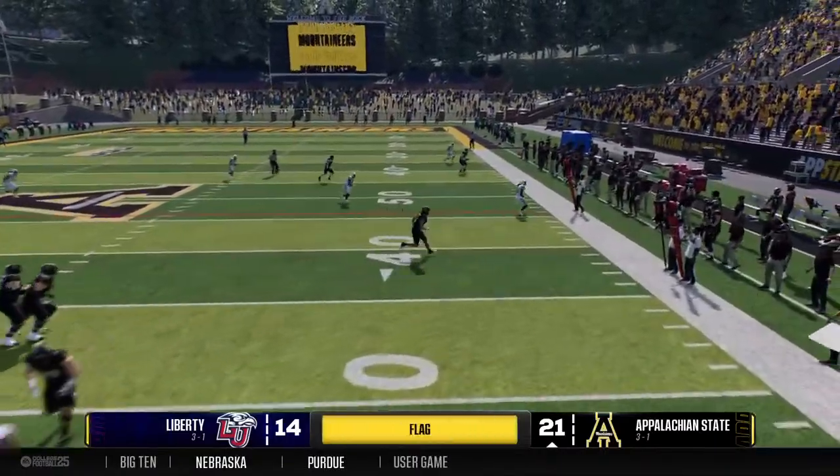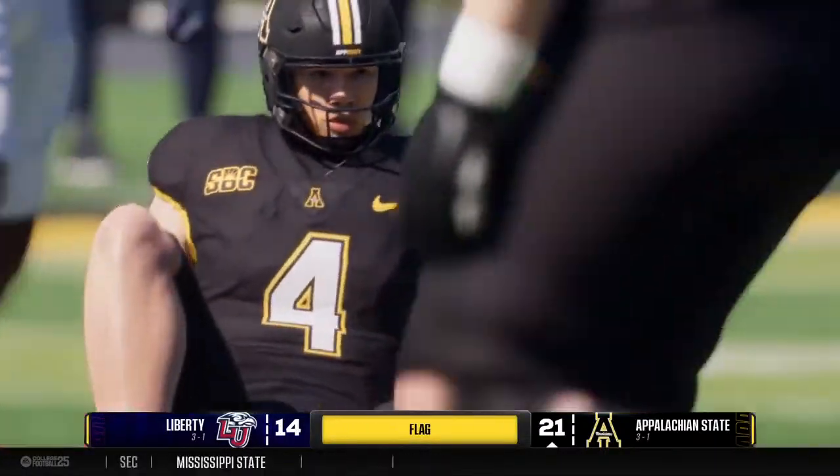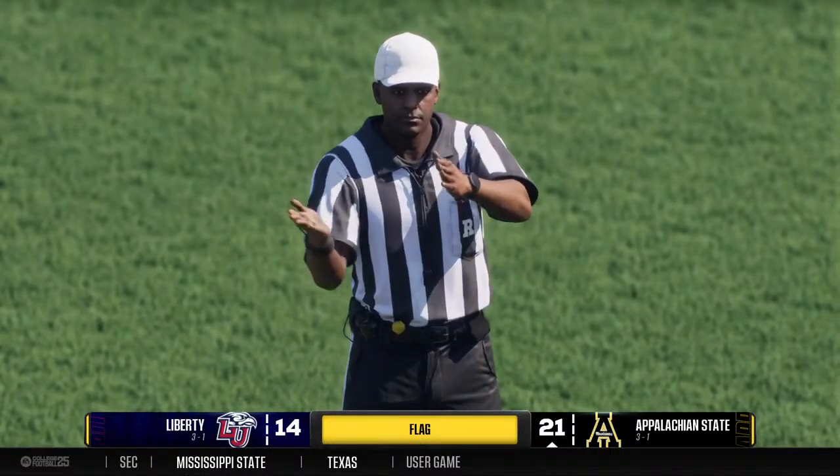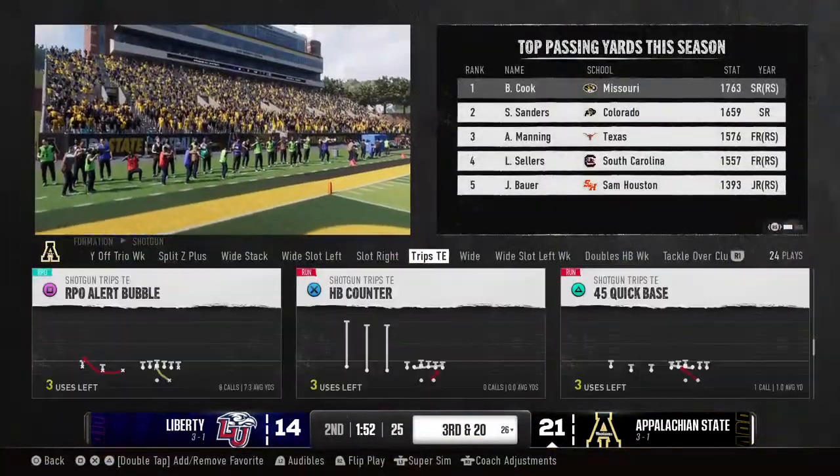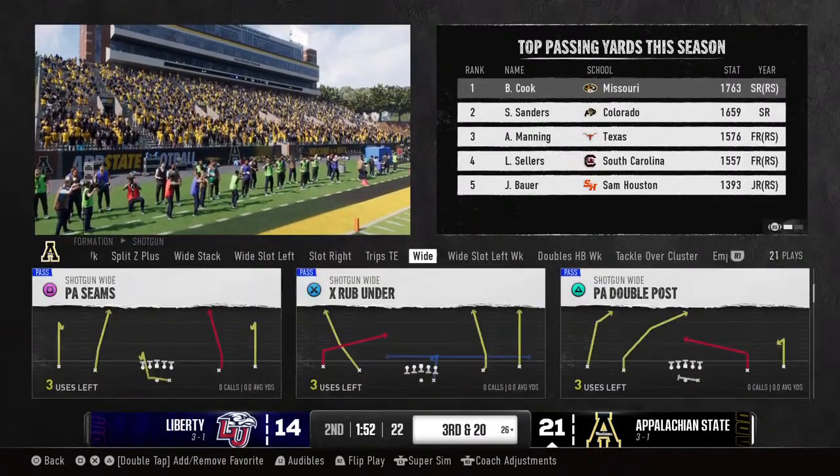Trying to get to it. He just throws it away, and I think the flag's going to be coming, and there it is. So the decision has been made, and the coach will take the penalty.